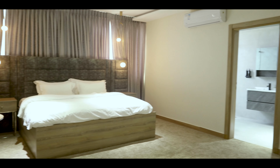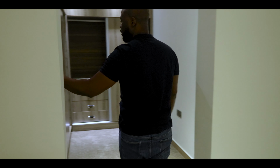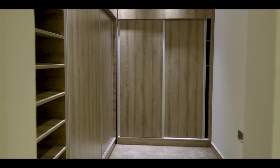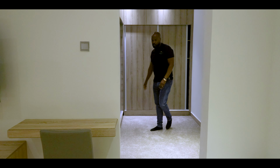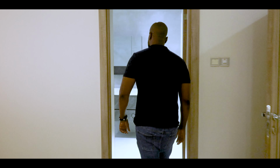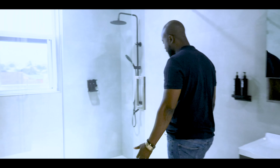So I want to show you around this room. We've got double fitted wardrobes, walk-in wardrobes over here, shelving, all manufactured and made in Ghana. This is all manufactured and made in Ghana, which is great. Good storage space, sliding doors over here. And let me show you the ensuite as well. Nice size ensuites. This can fit, literally.